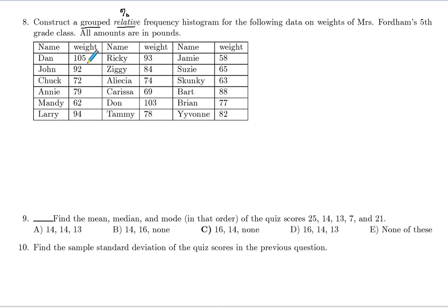So we want to group these things, and generally, remember, you want 5 to 15 groups. And we got 1, 2, 3, 4, 5, 6 times 3, 18 pieces of data. Let's see, I see a 105 here. I think that's my high. Yeah, there's 103. So 105 is my high. And then, let's see, I see a 62 there. Looks like 58 is my low. So what if I did 50s, 60s, 70s, 80s, 90s, and 100s? I think that would work. So let's make the chart, that's the frequency table, or the frequency distribution, and the histogram is the graph of that.